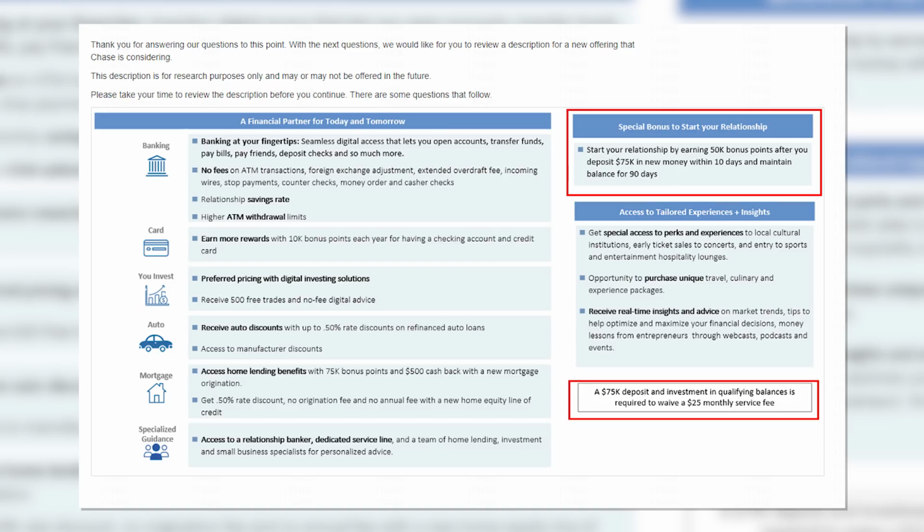You have to bring it from another institution within 10 days of opening your account, and then you have to maintain that balance for 90 days. You maintain the balance for 90 days, and that'll get you the 50,000 bonus. But if you drop below $75,000 in the account, you'll then have to start paying the $25 monthly fee.